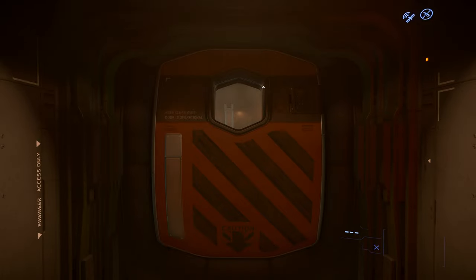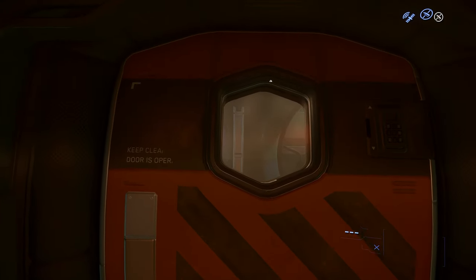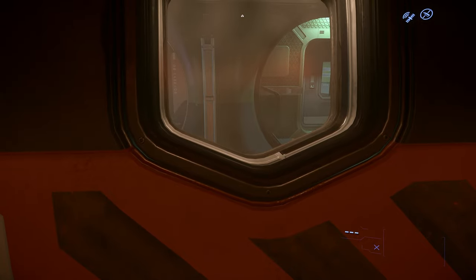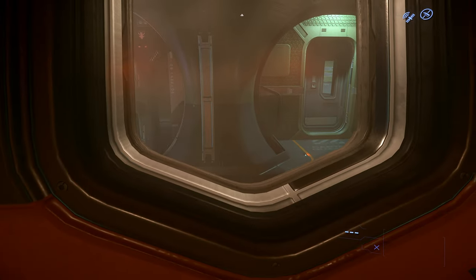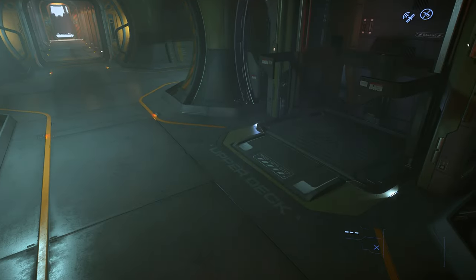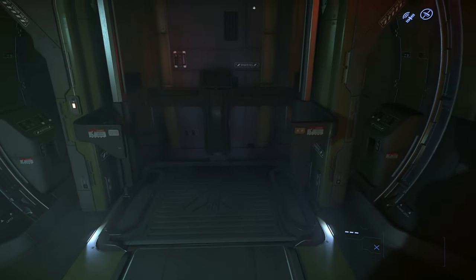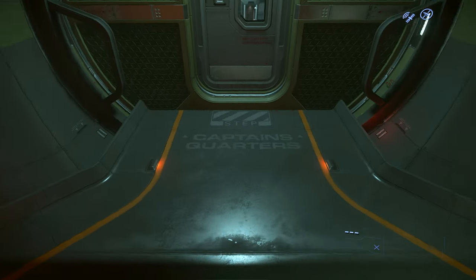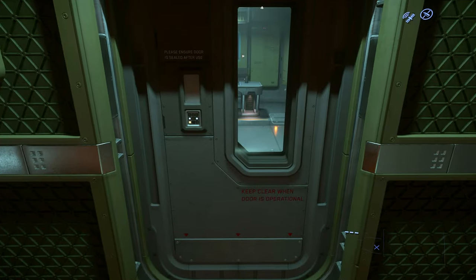All right, fantastic animations getting inside and out of the turrets. Although these doors don't like to open until you're right next to them. Right on them. There we go. Now it opened. We can see that this elevator in the midships takes us to the upper deck. We'll be taking that in just a sec. But before we do that, we're going to check out the captain's quarters.